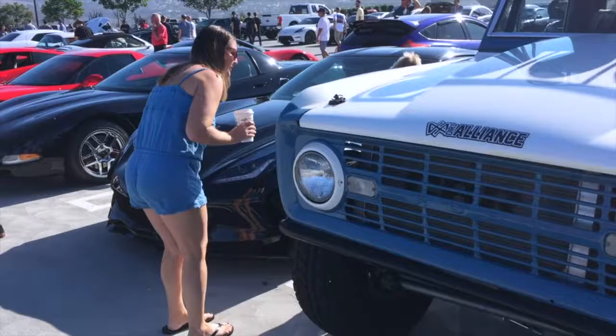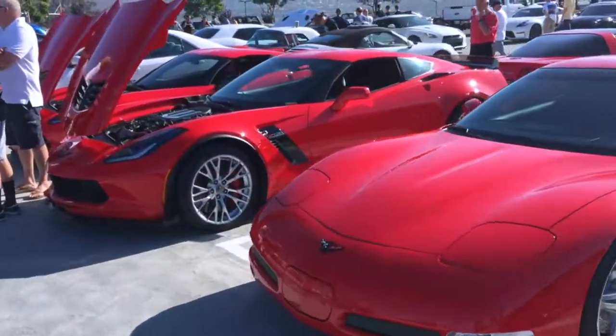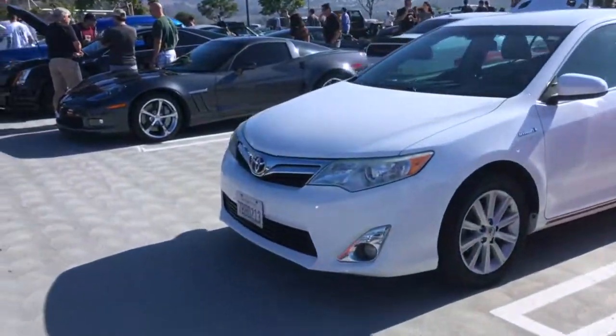A Bronco, another Corvette there, another one. A lot of Corvettes out this morning. Great to see. Another one here, Z06. And moving along, we got a ring in.